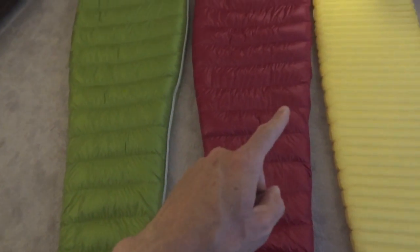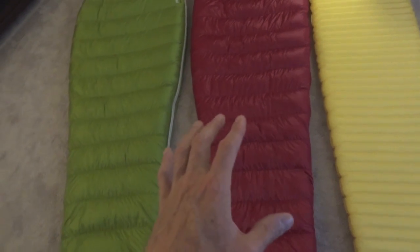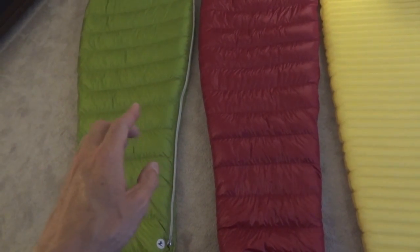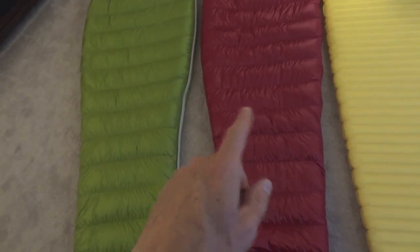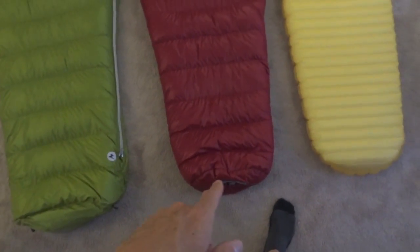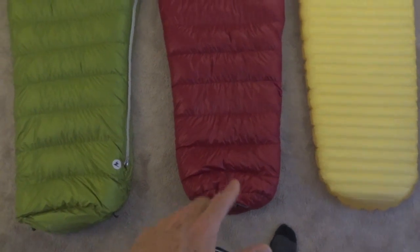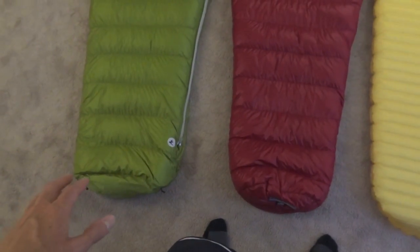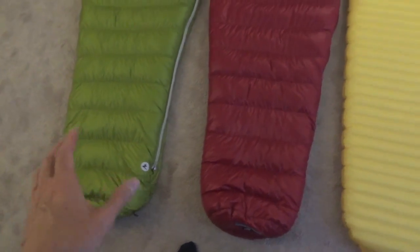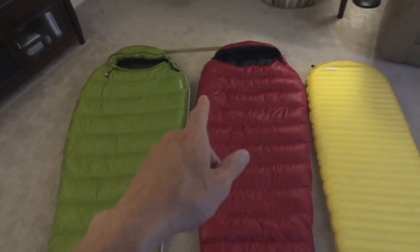So that's going to be your hip dimension. I forget the exact number, but between these two, the hip is the biggest difference. I want to say the hip is maybe a 4-inch difference. The foot box on the Summerlite, I want to say is either 38 or 39, and on the Marmot is an inch or two more, maybe 39 or 40.